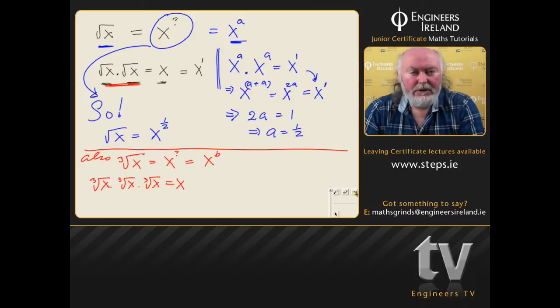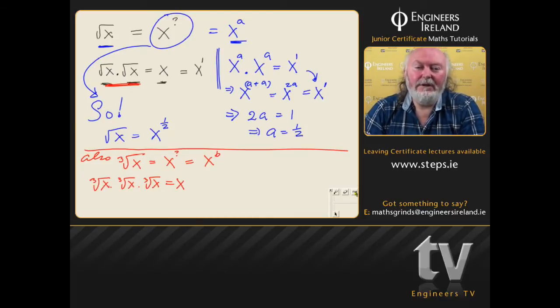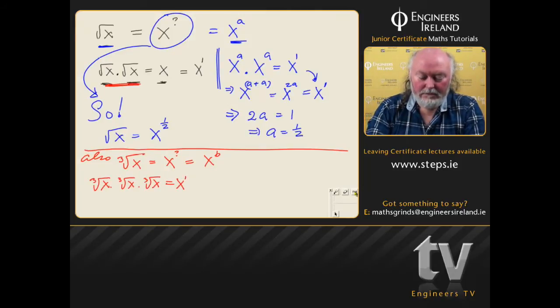The cube root of 27. That's the number multiplying by itself and again by itself that will give us 27. We know it's 3. 3 by 3 is 9, and 9 threes are 27. So, yes, that is the game.